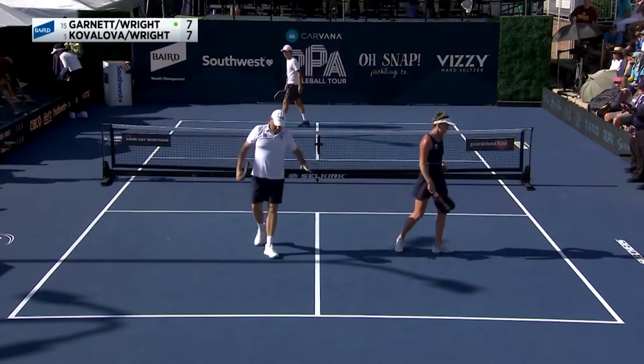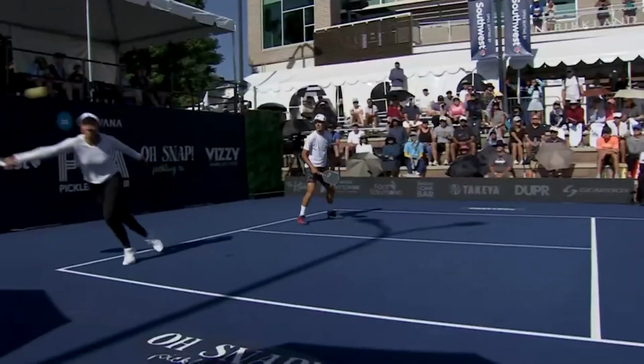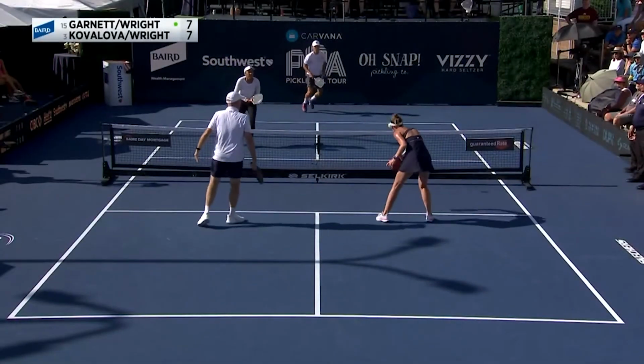Second serve. Trying to jump to get there is Etta Wright. You know, they lose that point, but Garnett and Wright have just been so scrappy in transition, and that can pay dividends over the course of a match, just making your opponents uncomfortable.